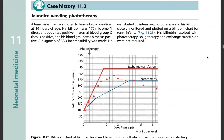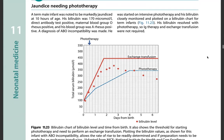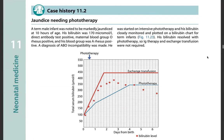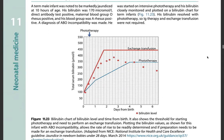Now, the case history: jaundice needing phototherapy. A term male infant was noted to be markedly jaundiced at 1 day of age, his bilirubin 170, direct antibody test positive, maternal blood group O rhesus positive, and his blood group A rhesus positive. A diagnosis of ABO incompatibility was made. He was started on intensive phototherapy, and his bilirubin closely monitored and plotted on the bilirubin chart for term infants. His bilirubin resolved with phototherapy, so immunoglobulin therapy and exchange transfusion were not required.